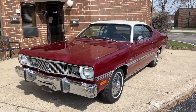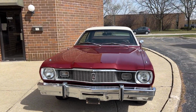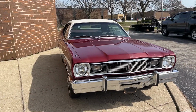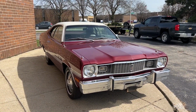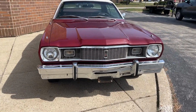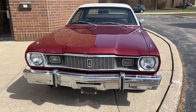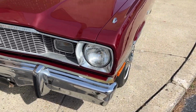Like I said, 75 Duster, finished in factory colors with factory interiors. And it's really just a mint example of what this kind of car is. And in my opinion, you don't see them like this with the options unmolested the way this is. And then, of course, go around it, tell you everything I do know about it, point out anything I do see, fire it up, drive it, and show how nice it does drive. But anyway, we will start here in the front on the bumper.